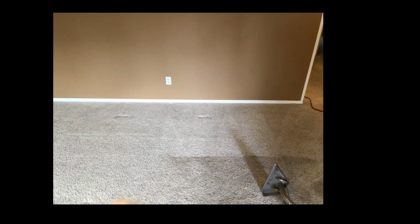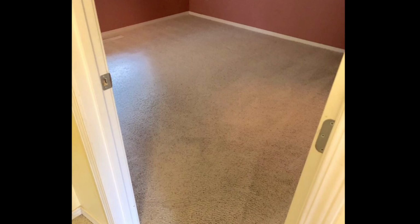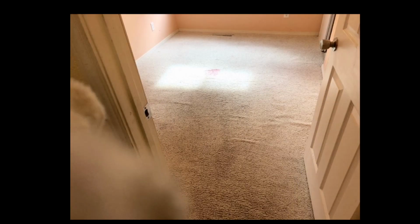So anyway, here's the final results. Everything came out fantastic, and I'm sure the customer will be happy, and the landlord especially will be happy, because they won't have to replace those carpets. It actually came out really good.